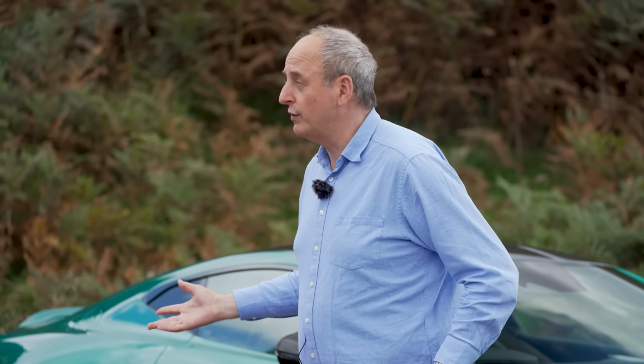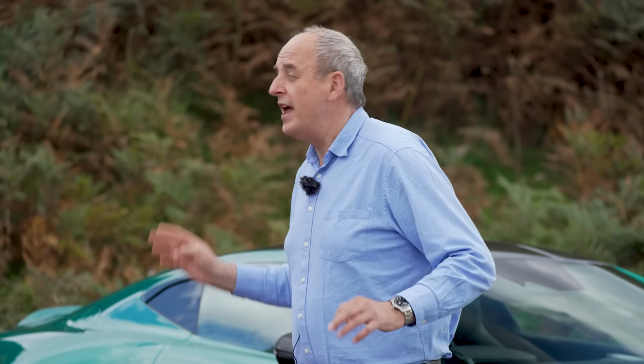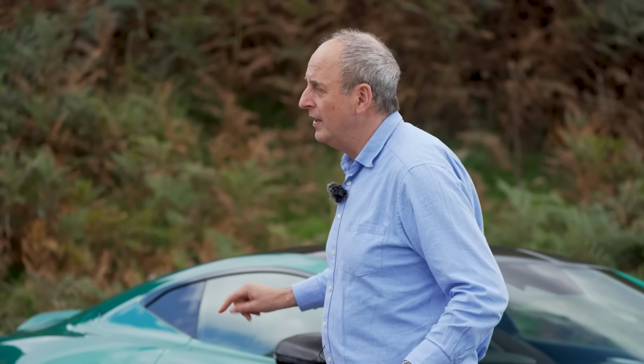To me, it is more tuneful than the V8. They've actually, for this latest model year, spent some time fiddling with the exhaust, trying to make it sound a bit more. It's not as good as a 296 GTB, but it's certainly not a reason to not get the car. No, that's true.